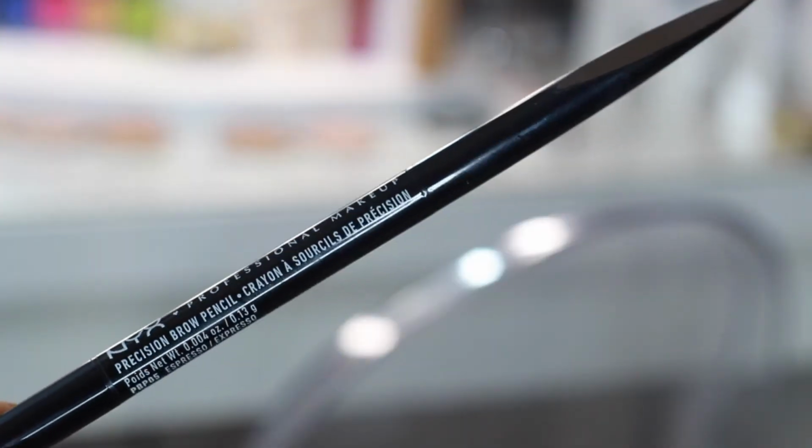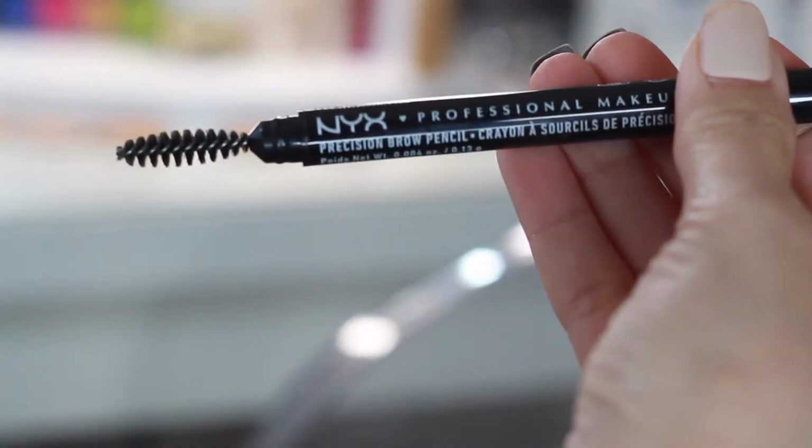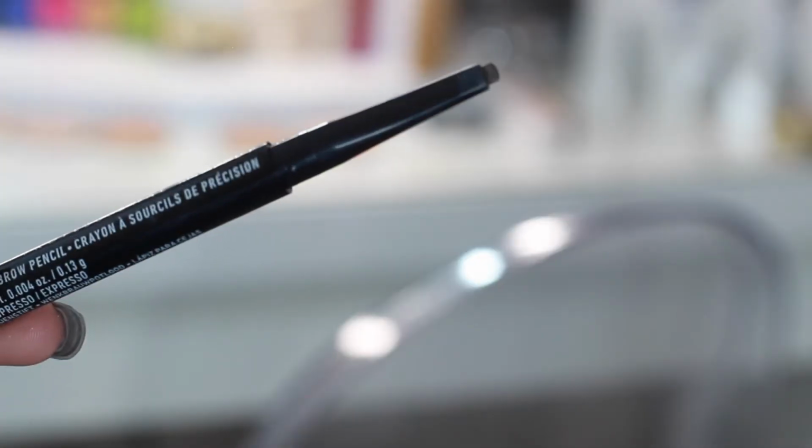When it comes to brow pencils, normally the L'Oreal Brow Stylist has my heart, but I have discovered something brand new and I'm already obsessed. I love it so much. It is the NYX Precision Brow Pencil, and it looks like this. It's definitely got an interesting kind of shape going on, but on one side you have your pencil, and the other you have your spoolie like any other normal pencil. The thing about this pencil is it has a very defined tip, but not to a point. It's got a flat, skinny end to it, which makes it very easy to mimic brow hairs and to really fill them in a lot more quickly, and that's what I really like about this pencil.